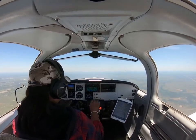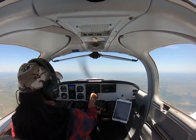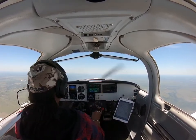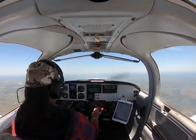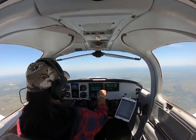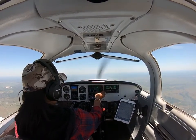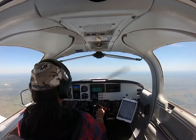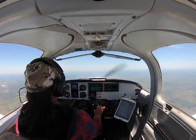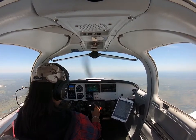Attention all aircraft, information Yankee now current, the altimeter is 3021. Contact Houston Center, now channel 6. 98 Mike Alpha, climb maintain flight level 220. Contact Corpus Christi approach on 120.9. Contact McAllen Airport. Contact San Antonio approach 125.7.